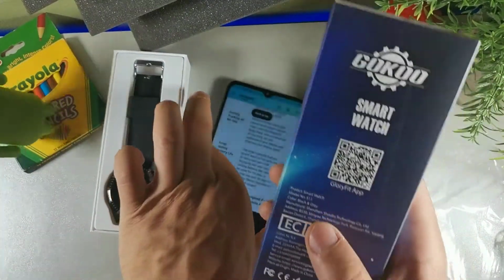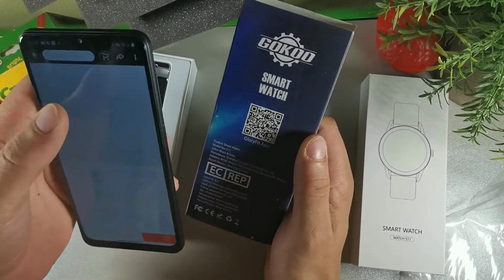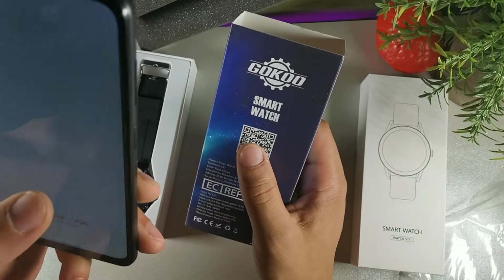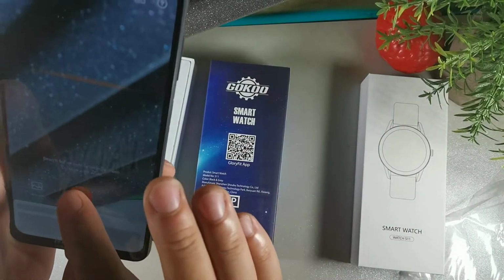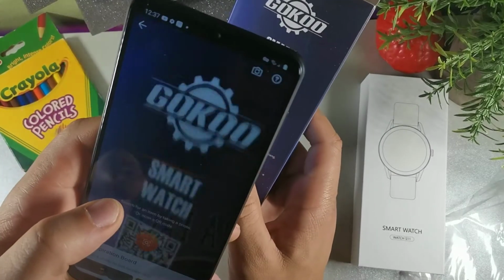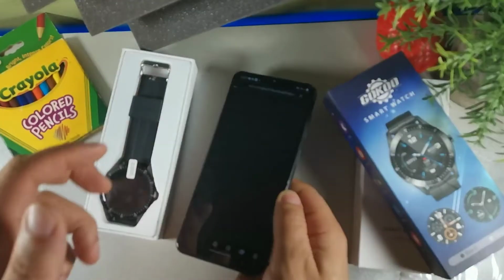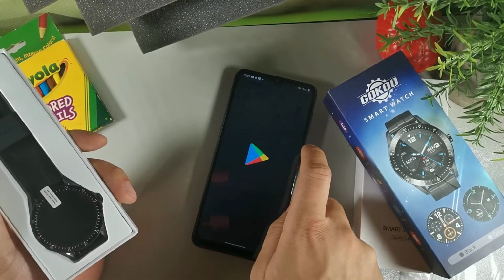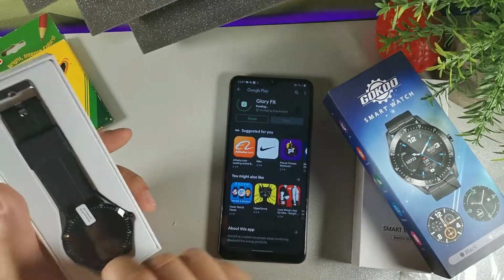I think there's a smart code scan right here that we can scan to get the Glory Fit app. It says right here. So that's all we have to do, scan the back of the box. All you have to do is find a QR code scanner, and I always use this app right here because it has one built right in. Oh wait, I did the wrong thing. Hold on. Oh, that was really quick. All right, so we'll let this QR code scan download to the Glory Fit app. But let me just check out the Google Play Store. And we'll hit install. So there it is. That's the app for this smartwatch.